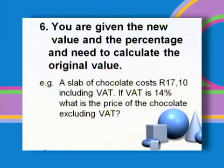Mathematical literacy. If that is 14%, what is the price of the chocolate excluding VAT? Now, we cannot simply just work out 14% of 17 Rand 10, which is where most learners make the mistake, because it's not 14% on that price, it's 14% on another price which we don't know.